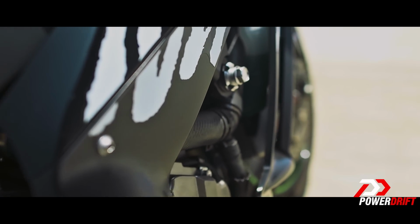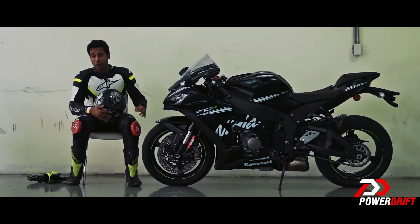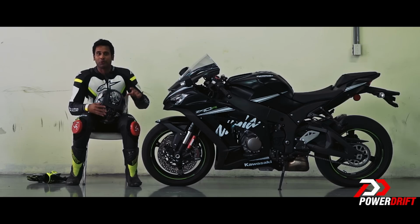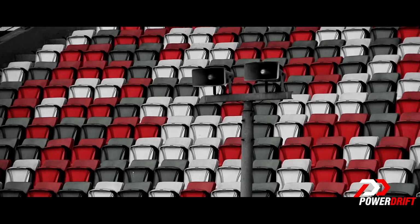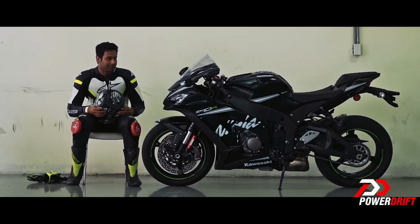The new ZX10R for the first time gets ride-by-wire throttle. You get a quick shifter as standard, 3-mode launch control, 2-mode engine braking system. You get 2 additional modes of traction control, so you have 5 in all, and all of them are linked to the Bosch 5-axis IMU, which we have already seen on the R1, which basically helps the system detect how much the rear wheel is stepping out during a power slide. Kawasaki has also incorporated a new cornering management system to ensure that the front end doesn't wash out even if you're braking hard in the middle of a corner. The new 10R is really tricked out with all the bells and whistles of a modern day superbike.